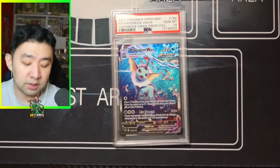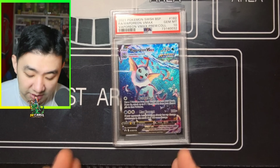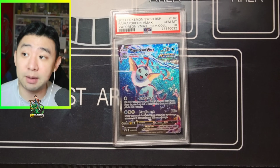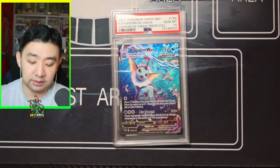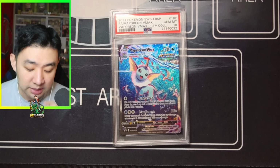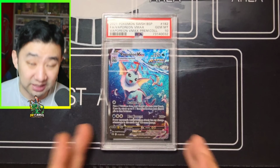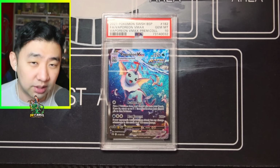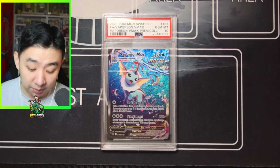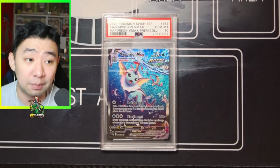The third card I was going to sell, ladies and gentlemen, was this Vaporeon VMAX, which is a premium collection box promo item. You can't pull it in a pack or anything like that, so you actually have to get it in the EV collection boxes. They have a Flareon, Vaporeon, and a Jolteon one. The VMAX options and the Vs are very, very hard to get good grades in because the cards are all dented in the boxes. But this one that I do have got a PSA 10.